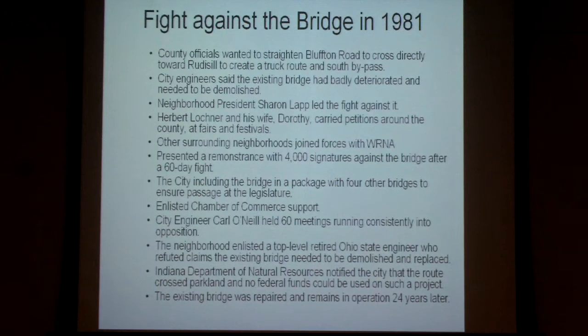Can't do that. So the city was told that it couldn't get federal or state funding to extend Rudisill across to Bluffton Road, to make it the fast route across the south side of Fort Wayne, which it would have been. She brought in a retired street engineer, a bridge engineer from Ohio, and he went down to the bridge and said, well, this bridge is going to last. It's got plenty of years ahead of it. It's not going to crumble into the river.